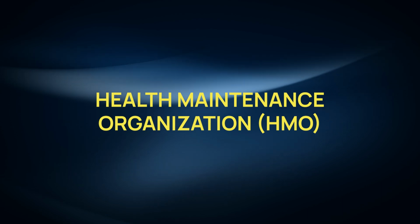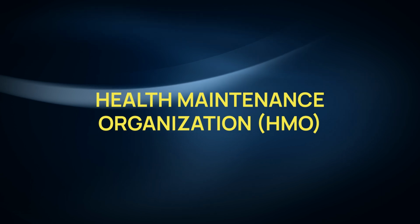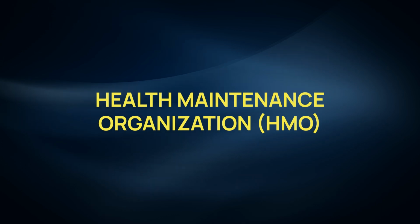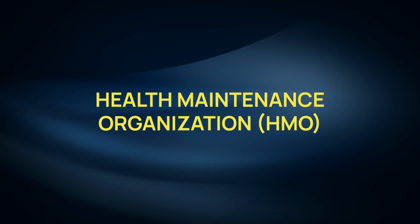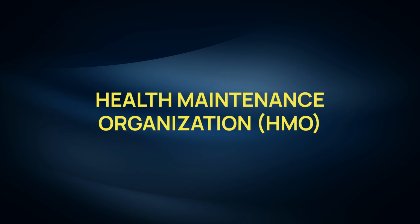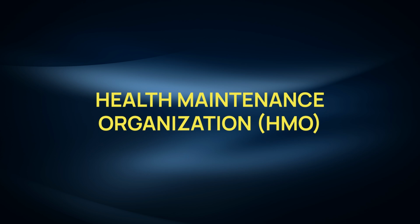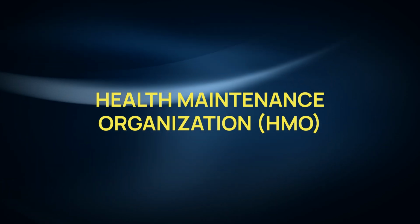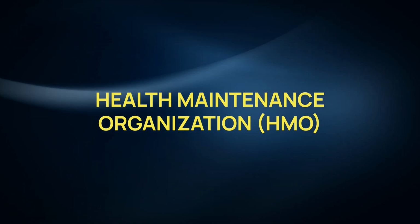One of the key benefits of an HMO is that it typically offers lower premiums and out-of-pocket costs compared to other types of health insurance plans, like preferred provider organizations, PPOs. However, HMOs come with stricter rules about how and where you receive care. For example, if you want to see a specialist, you generally need a referral from your PCP, and the insurance will only cover care received within the HMO network, except in emergency situations. If you seek care outside the network without proper referral or authorization, you might be responsible for the full cost.